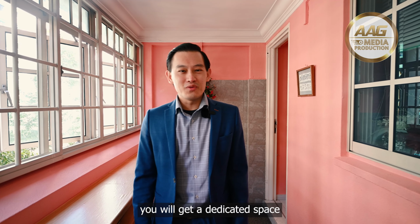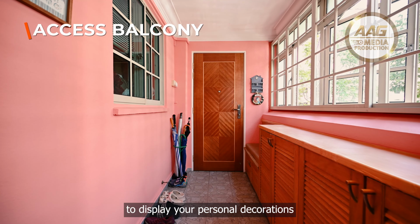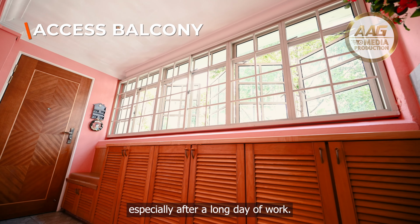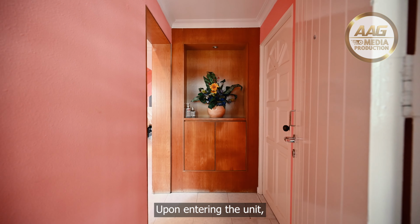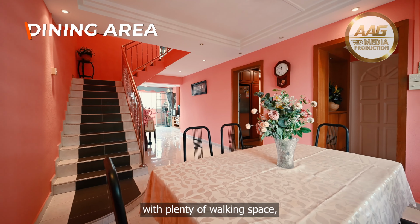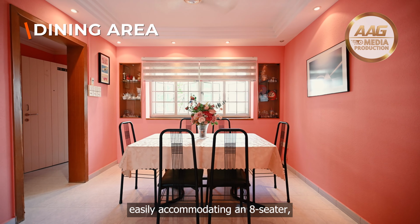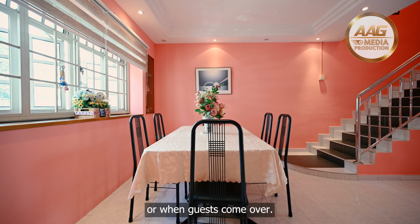In the access balcony, you will get a dedicated space for your shoe cabinets and other shelves to display your personal decorations so that your home will always feel welcoming, especially after a long day of work. Upon entering the unit, you will first be greeted by our spacious dining area with plenty of walking space, easily accommodating an 8-seater, perfect for large families or when guests come over.